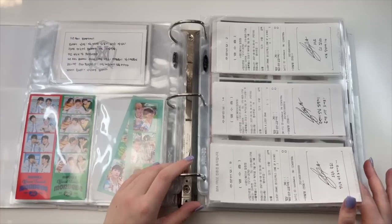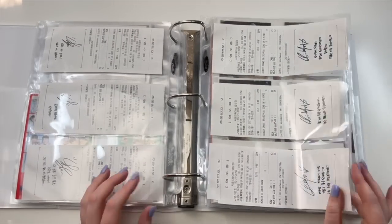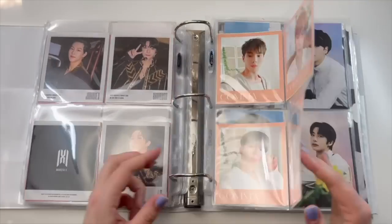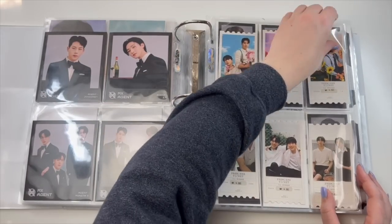These are receipts from Lucky Draws. I wish they still did this. I actually low-key really like these. These are all the 4 pocket items, and then the 6 pocket items.